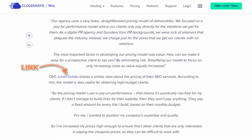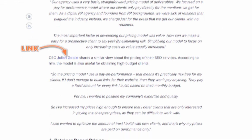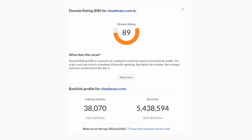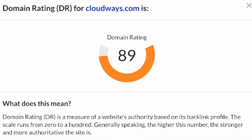And here's another link I managed to secure for myself using this method on a website called cloudways.com. Now, this is a really high authority site, and if I type their domain into Ahrefs authority checker, you can see that they have a DR of 89. So getting a backlink from this site is definitely a good thing.